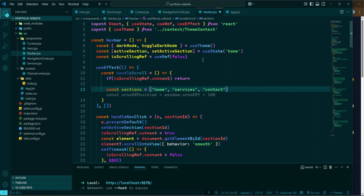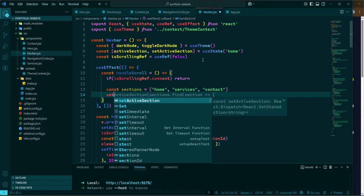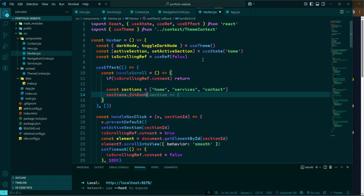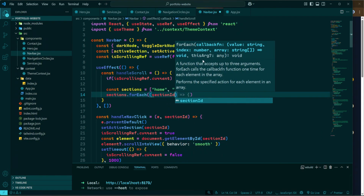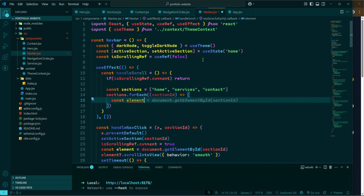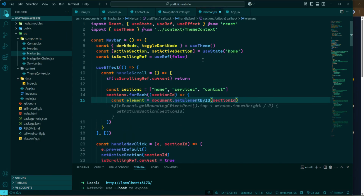Next, we have to loop through each section in the array and determine its position relative to the viewport. We have to use the document.getElementById method to get the actual DOM element for each section. So here we need to loop through the sections using forEach method. We need here callback function with section ID. Then we have to create a new variable. It's going to be elements, and it should be equal to document.getElementById, and the value is going to be section ID.